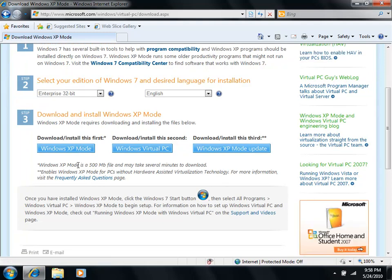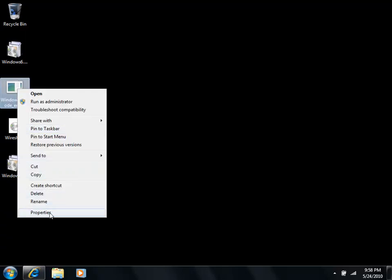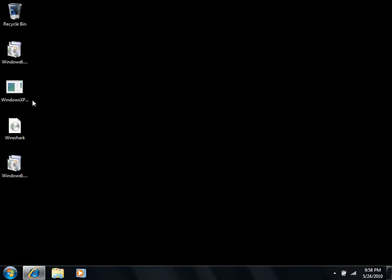Okay, so once you've downloaded these files, we'll need to install them, and it's pretty obvious. It says download and install this file first, grab this file, install it second, and this one third. So let's just minimize this and you'll see that I have these 3 files right here. So the first one we are going to double click on is the big file here. If we right click and choose properties, you'll see that this one's almost 470 meg in size. So the first thing we're going to do is install that one.